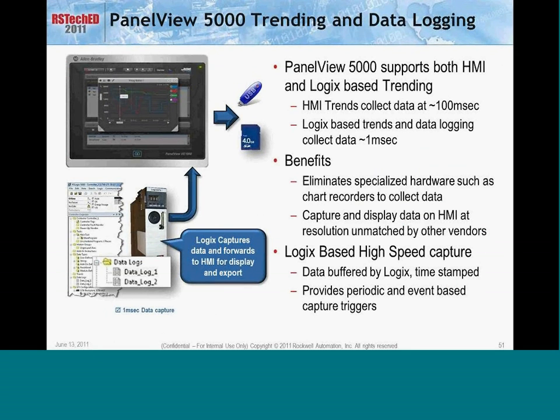What's happening essentially is the Logix controller is collecting that data and forwarding it to Ars Logix 5000. The View 5000 will be able to take advantage of that trend and present that same high-speed information. So we'll be able to actually utilize trends captured at rates in View 5000 that no other operator interface is able to do. And then, similarly, we've taken the data capture capabilities that traditionally were done in the HMI and pushed that down into Logix as well.